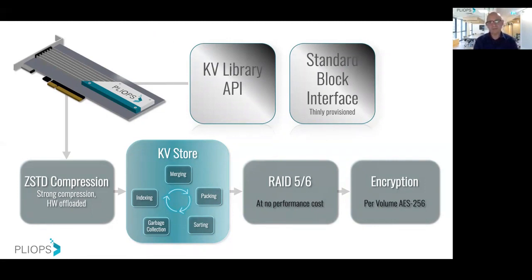Inside the processor, we do compression. We do ZSTD compression and decompression, which is fully hardware offloaded. And the core IP of the PliOps storage processor is the KV store, where we do the indexing, the merging of objects, the packing, sorting, and garbage collection. In addition, we do RAID 5 or RAID 6 at no performance cost, and also encryption with AES 256.